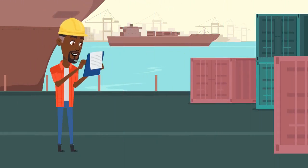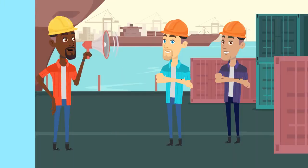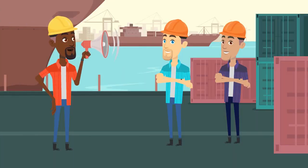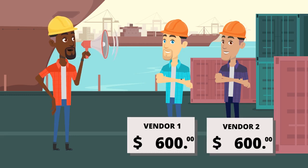I hope that all of you self-employed taxpayers are aware of the 1099 filing requirements because the penalty for not filing 1099s is pretty hefty. You may need to file 1099s if you hire any labor or vendor to provide a service for your business and if you pay them at least $600 throughout the year.